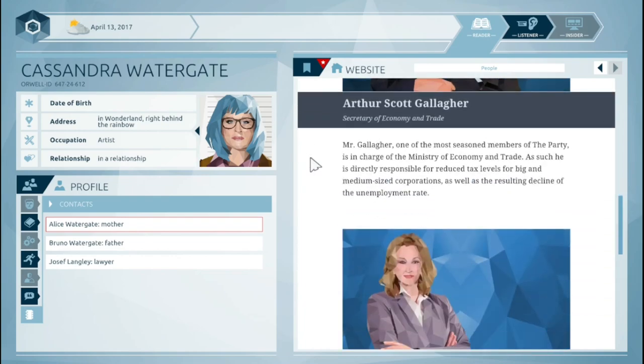Mr. Gallagher, one of the most seasoned members of the party, is in charge of the Ministry of Economy and Trade. As such, he is directly responsible for reduced tax levels for big and medium-sized corporations, as well as the resulting decline of the unemployment rate.